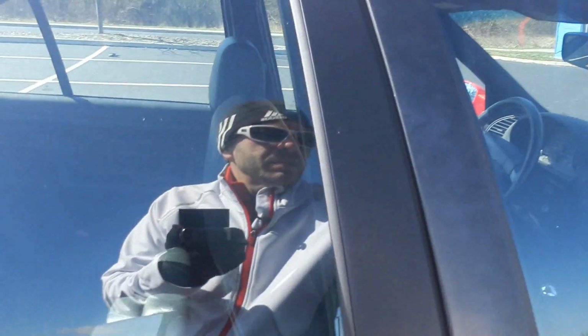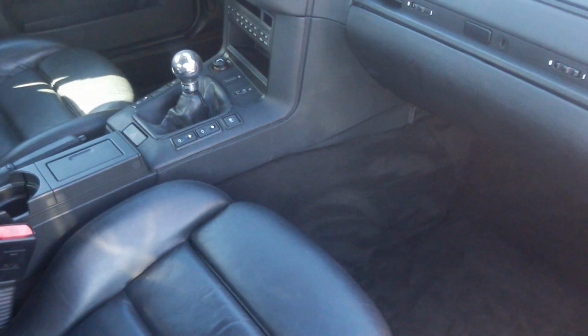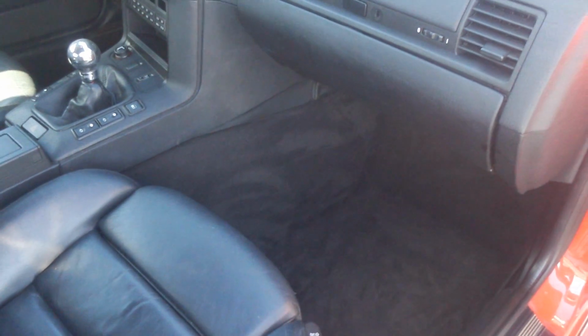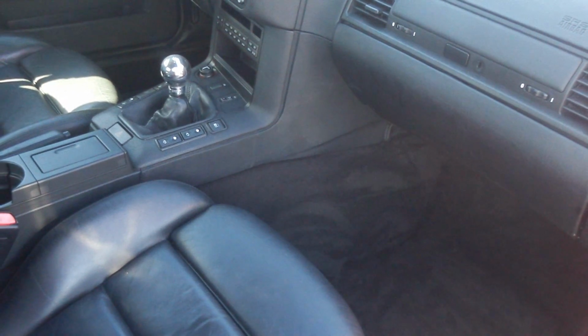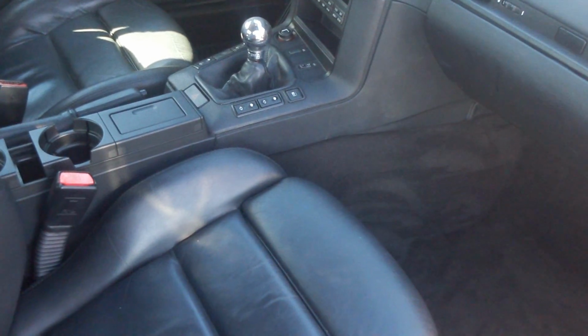So let's take a look at inside here. We've got a black Napa interior. The only thing I've pretty much done so far in the interior is scrub and shampoo the carpets really good. They were okay, but they were a little bit dirty. But I really haven't gotten knee deep into Super Concours interior cleaning.